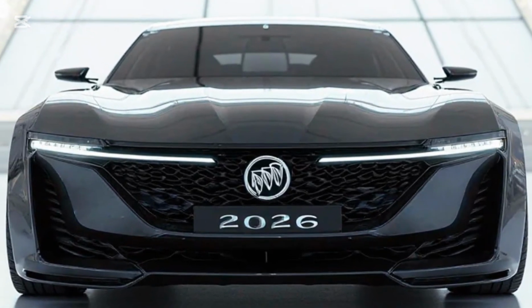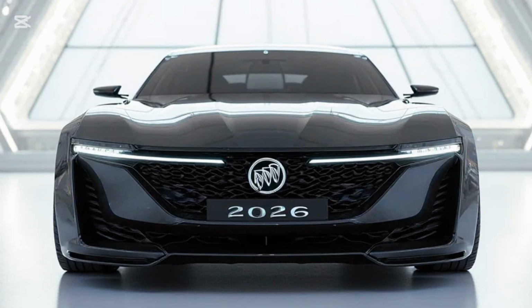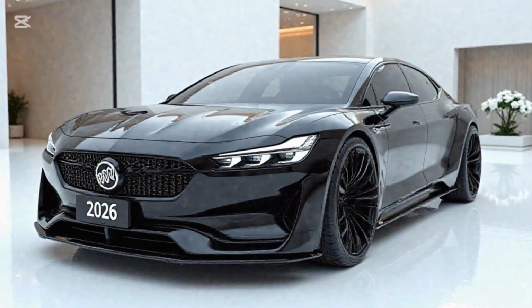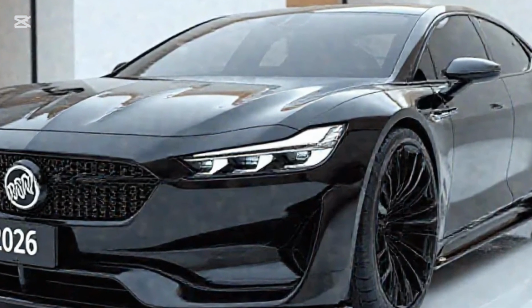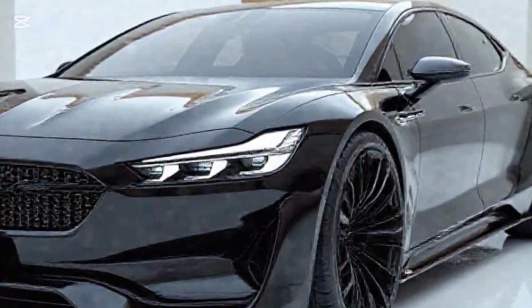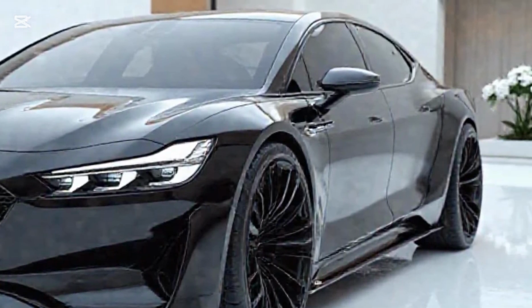The Wildcat EV first grabbed attention when Buick revealed the concept a while back. It had that futuristic, almost sci-fi look that people tend to dismiss as just a design exercise. But Buick surprised everyone by not only pushing forward with production plans but also keeping a lot of that bold styling intact. The 2026 version carries that same wide stance, dramatic front fascia, and an overall aesthetic that feels more like a luxury coupe than a traditional sedan.